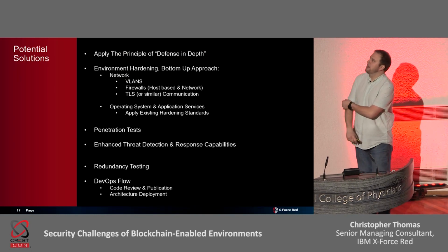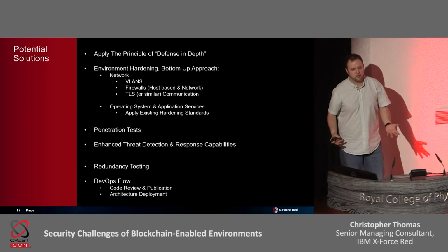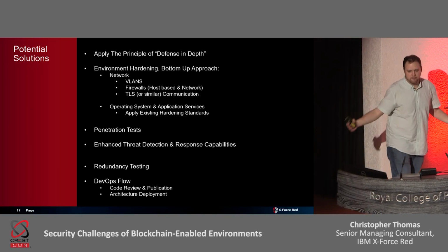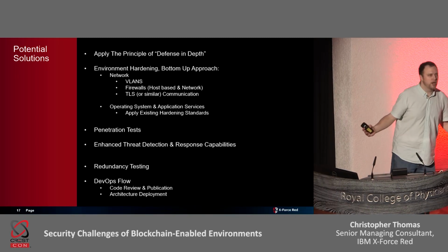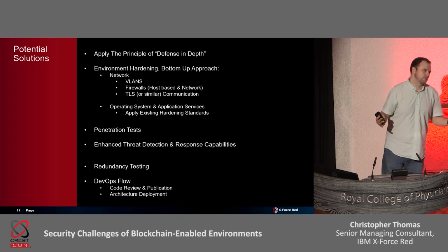So I've outlined some potential solutions. A lot of them are common sense: apply the principle of defense in depth, harden the environment right from the bottom up, and penetration testing, I can't stress that enough.